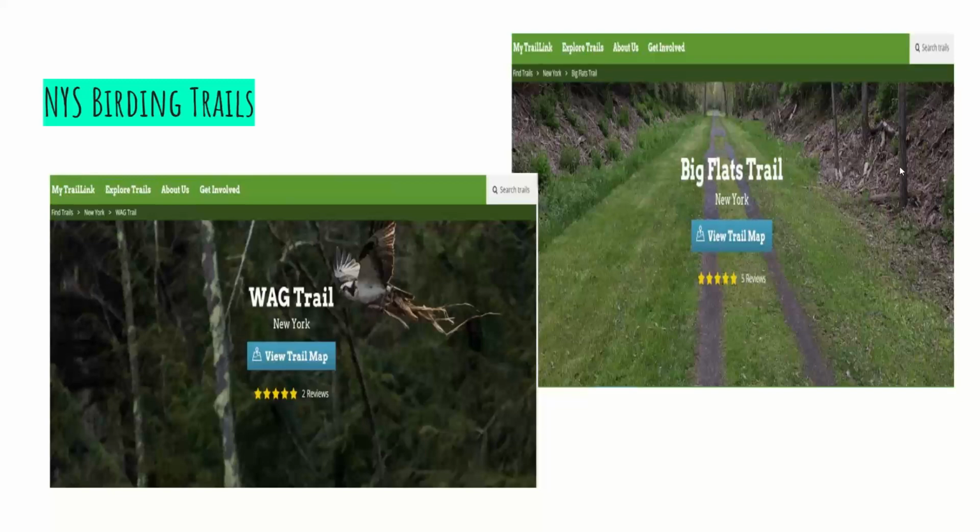Katura loves the WAG trail. I've heard that from some other people in Allegany County, and then I've heard other people go, I've never heard of that. So it's right there. And I believe the WAG is an old railroad line. Is that correct? Katura's nodding her head. Yeah, so it's really easy to walk on. So it's a great way to encourage people to get out in your community and do some outdoor things. You could combine it with a scavenger hunt while you're out and find this and find that.